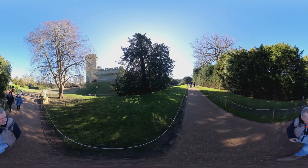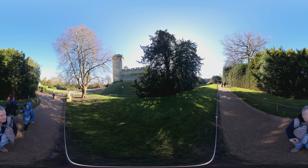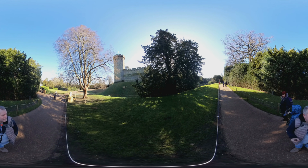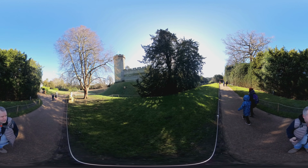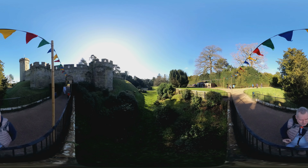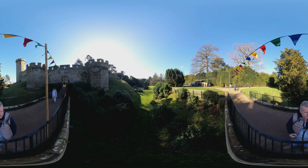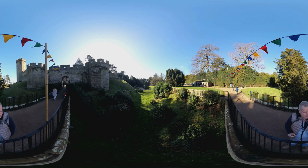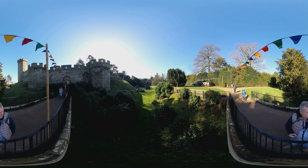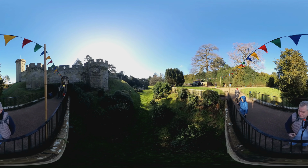But I have to say, it's a beautiful day. A bit cold, but that is a lovely view. Such an impressive castle, this. At the moment I'm facing towards the original section that was first built, so I'm told, and everything over my left hand shoulder was built much later. So William the Conqueror apparently built that first section up there.